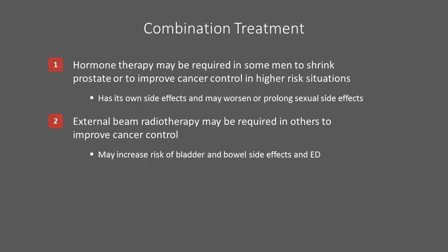Here we will make a quick note that in some cases, some men may require that brachytherapy be combined with hormone therapy to shrink the prostate prior to brachytherapy, or external beam radiotherapy to maximize cancer control. In these cases, men must understand that hormone therapy has its own side effects and may worsen or prolong sexual side effects, or that external beam radiotherapy may increase the risk of bladder and bowel side effects and erectile dysfunction. Therefore, patients should review with their oncologist their specific risks related to their radiation treatment plan. Hormone therapy and external beam therapy are discussed in their own separate modules.